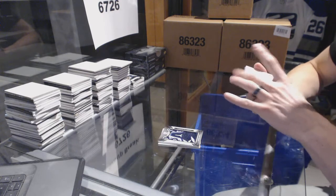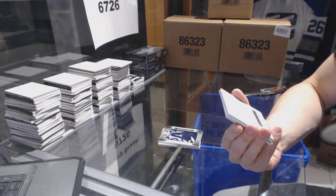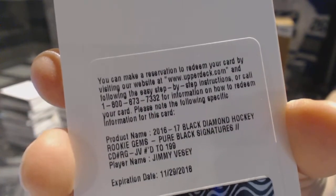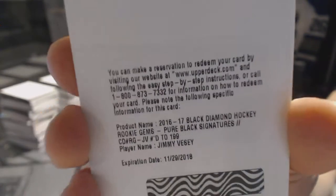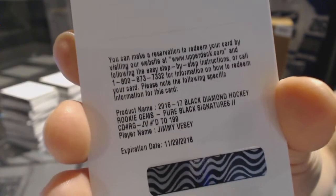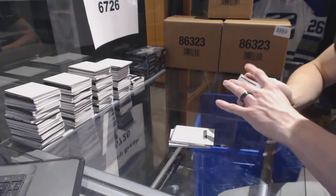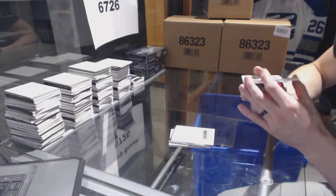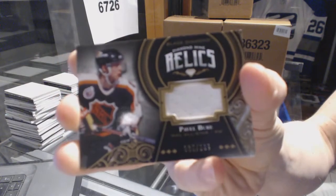We've got a redemption for a base rookie pure black signatures, number to 199 for the New York Rangers, Jimmy Vesey. Rookie gems, pure black signatures out of 199 for the New York Rangers, Jimmy Vesey. And we've got a Diamond Mine Relics jersey, number to 199 for the Vancouver Canucks, Pavel Bure. Diamond Mine Relics jersey out of 199 for the Canucks, Pavel Bure.